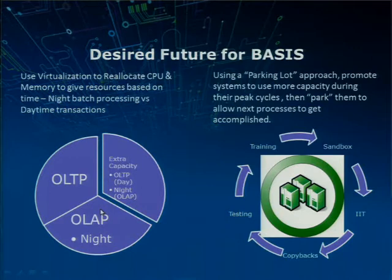And at some point in time, it'll be more of a parking lot approach where you have your training, your sandbox, all the things, and you can keep those on a temporal basis going around the clock so you're always getting maximum utilization out of your cluster. So that was kind of the vision in the forefront that drove everyone to want to do it virtualized.